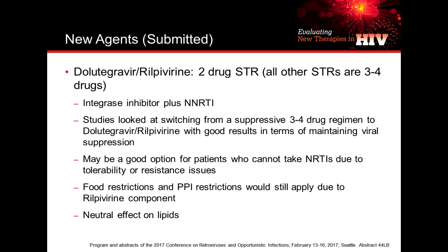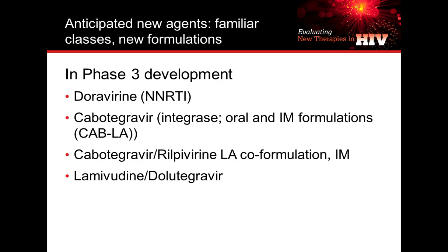It has a neutral effect on lipids, which is a nice advantage. So there may be a subset of people where this would be a nice option for them. And some of the new things that we're anticipating, these are familiar classes, just new versions of them in phase 3 development. So doravirine is an NNRTI. Cabotegravir is an integrase inhibitor that has both oral and intramuscular formulations, known as CAB-LA, long-acting. A cabotegravir rilpivirine LA co-formulation given IM, and lamivudine combined with dolutegravir.